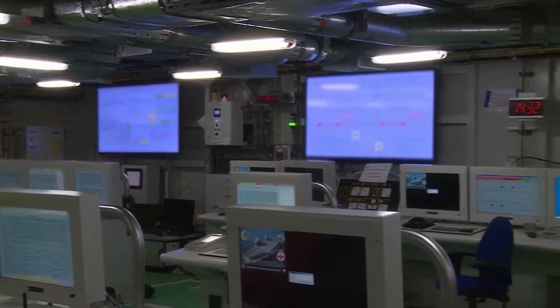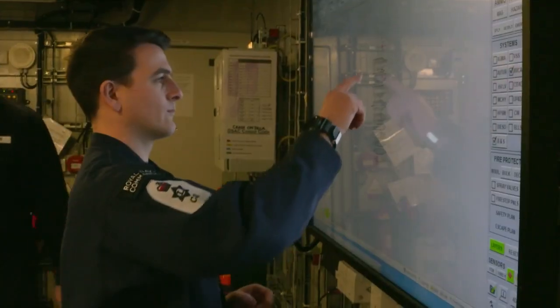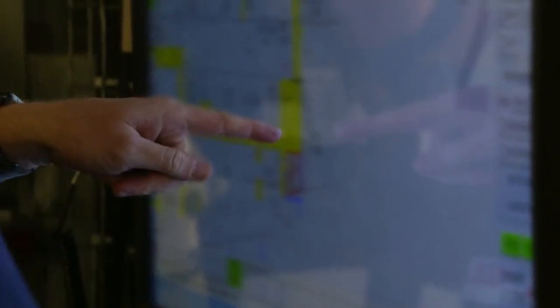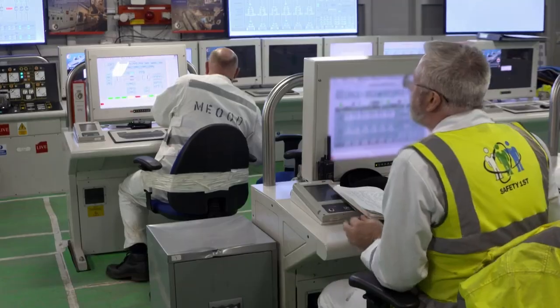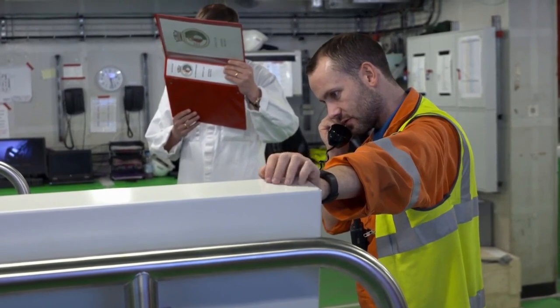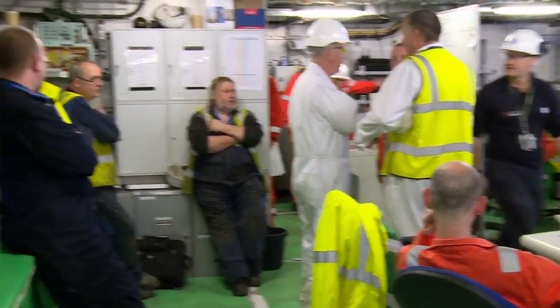This is the ship control centre. It's highly automated. The way we describe this is this controls everything from power to poo. So all the ship's machinery, from propulsion, ventilation, electrical distribution, steering, is all controlled from here. In a normal cruising state, the machinery for the ship would be operated by just 6 guys. 6? Mm. That's it.